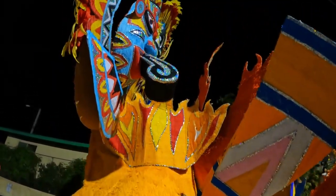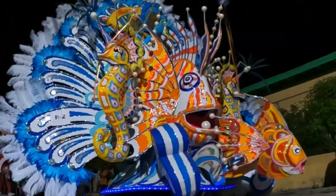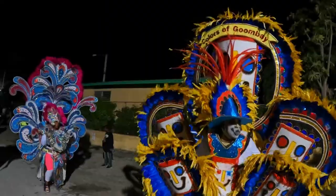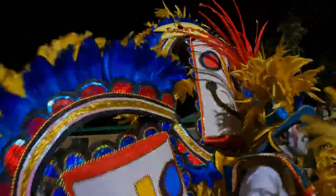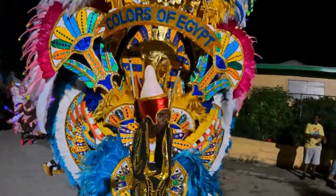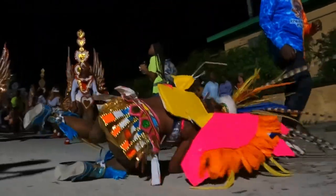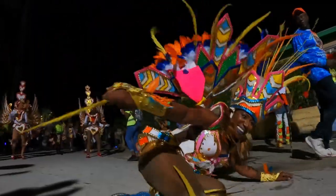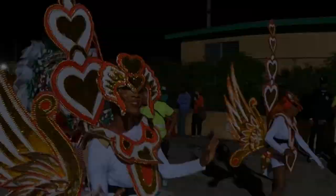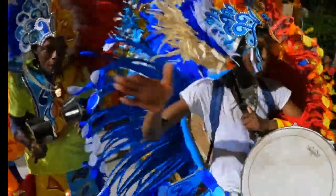Junkanoo Carnival is an exciting and colorful festival that takes place in the Bahamas. It's a lively event, as you can see, filled with music, dance, and elaborate costumes. Traditionally, Junkanoo was a celebration held on Boxing Day and New Year's Day. It originated during the days of slavery and was a way for enslaved Africans to celebrate their culture and express themselves through music and dance. Junkanoo Carnival brings people from all walks of life together, fostering a sense of unity and pride in the Bahamian culture. It is a time for family and friends to come together and celebrate their shared heritage.